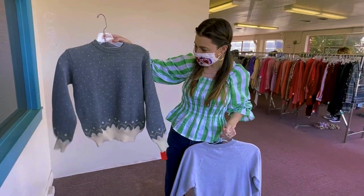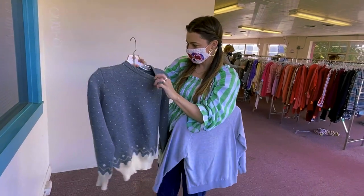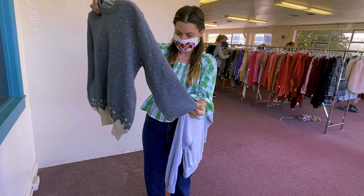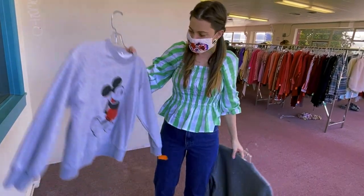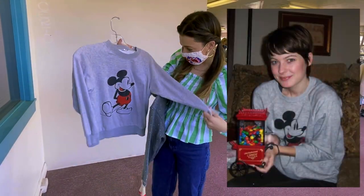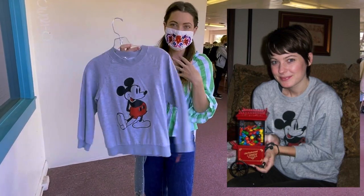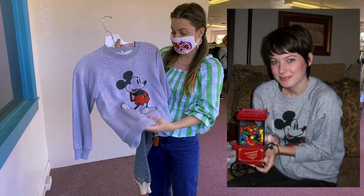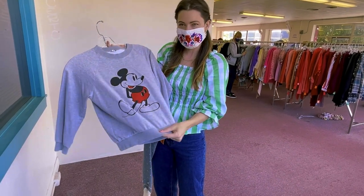Then I found this one. This is so precious. Oh, I didn't see that one. So cute. It's vintage. I feel like it would be so cute with a big collar. Yes, for sure. I like the bottom of it. And then I found this, which is so funny. I already have this vintage Mickey sweatshirt. I've had it for a very long time, but my version has a big grease stain and a couple of cigarette holes in it. I don't know how they got there. So I was thinking about picking this one up because it's in better condition.